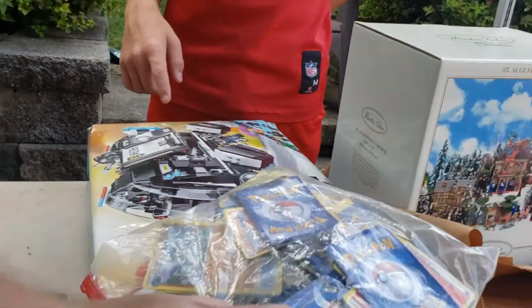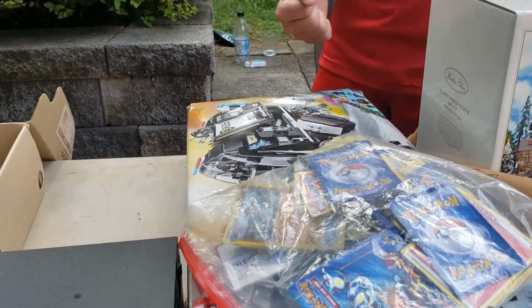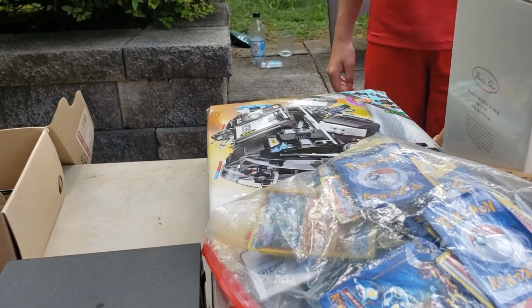The Legos and Pokemon and the beers. Okay, so that's 3 and that is 5. So 8. 8 bucks. Alright.